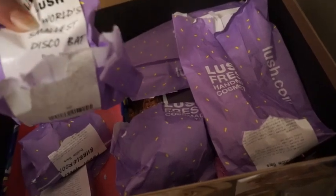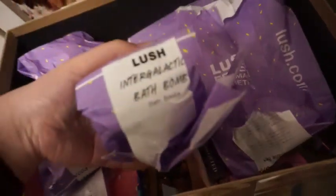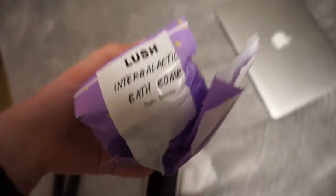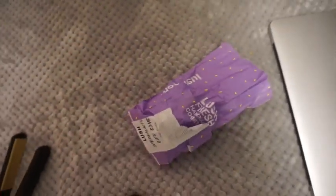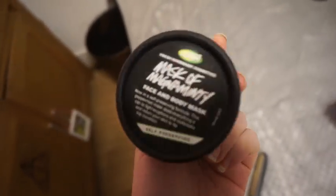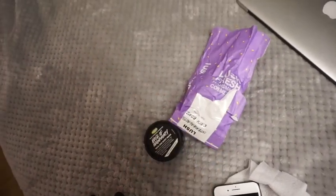We've got World's Smallest Disco bubble bar. What's this one? I might use this one, Intergalactic bath bomb. This one is my favorite. I don't know if you can see, it's blue with pink and yellow around it. It makes the bath blue and sparkly. So I'm going to have a bath and use this, and then I'm also going to use my Mask of Magnaminty face mask. It's a green face mask. If you watched my Lush haul, which went up last week, then you will see these in that video.